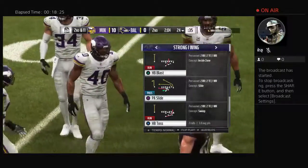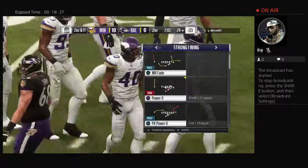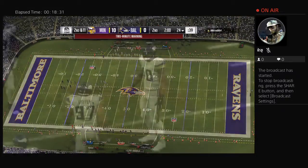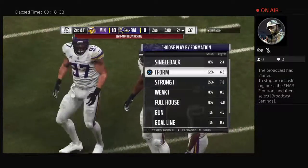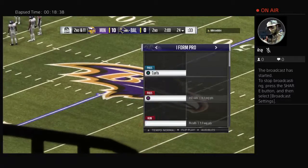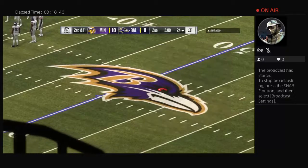It's a loss of a yard there, and now second down. He wasn't ready. 2 minutes remain here in the first half. We're back to Baltimore after this.